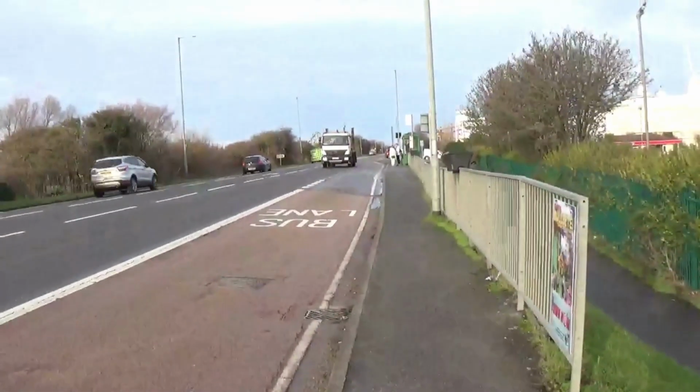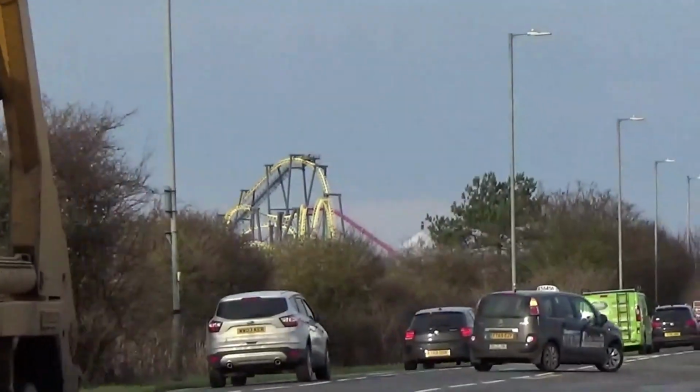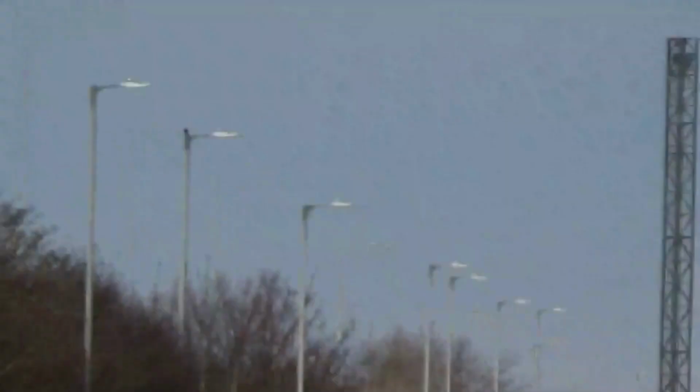Just to give you a bit of perspective where Butlins actually is, I'll zoom in down there. There's the Odyssey, and just over here, there's Volcano. So exciting times for the UK. We've got a lot of new stuff coming. So it's actually quite brilliant.